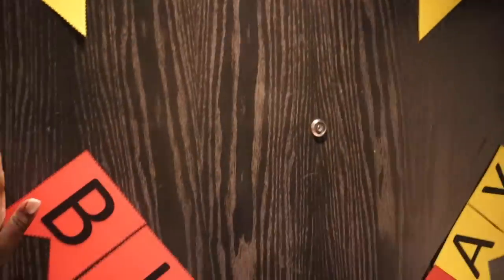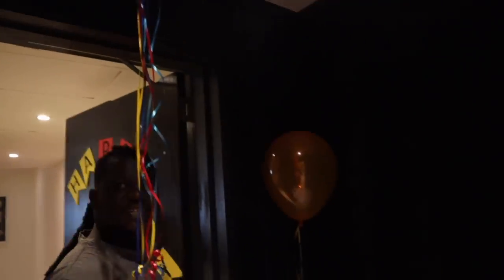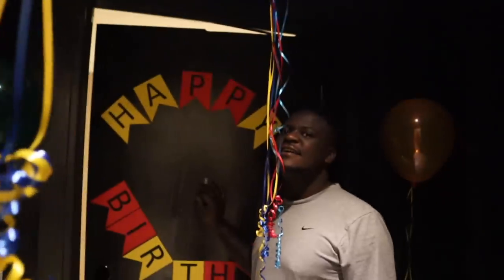I want to show y'all the front door. Oh! It's beautiful. It's so cute. Yes. It's cute. I got to take a picture with you in front of it. Yes. Not right now, obviously. Oh, this is nice. That is so nice.